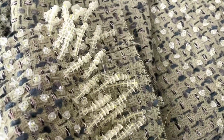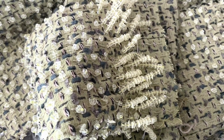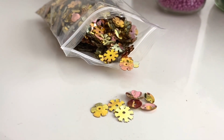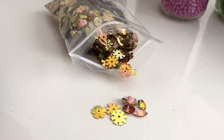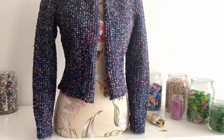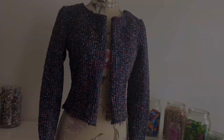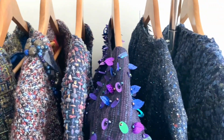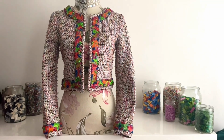I think this is me saying that I was thinking about doing something similar to this, like having beads dripping off, because I've got these gold ones, because there's gold in the actual tweed. So maybe I could do that and just do gold collar and cuff beading, with gold seed beads and gold tiny sequins. So maybe I'll do that. I don't know. It's such a pretty tweed though.